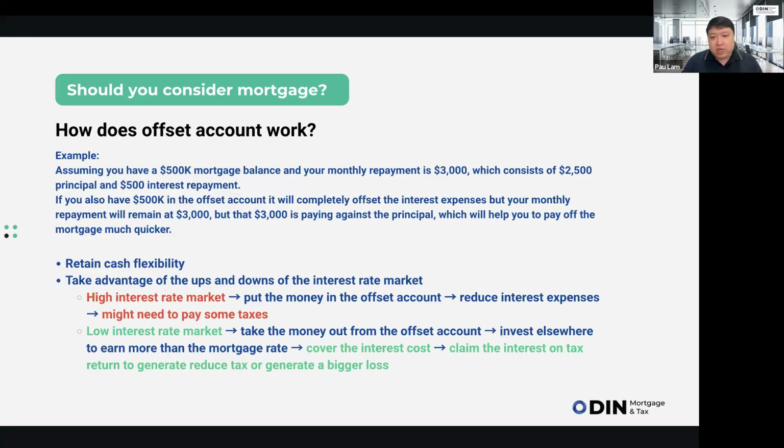But say the market changes in a couple of years, and we start to have a low interest rate market. That's when an offset helps you a lot, because you would like to have that money to reconsider what it can bring you from other investments. If you do find another investment opportunity that can earn you a higher return than your interest rate, that's when you want to take the money out of your offset account, because the return from the other investment would help you to cover the interest cost, which means it costs you nothing to have the money not sitting in the offset. What it also brings you is that you can claim the interest that you paid on the mortgage in your tax return, whether it helps you to reduce the tax payable or generate a much bigger loss, which you can use in the future.